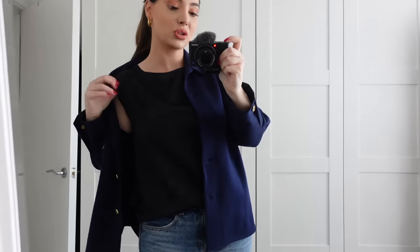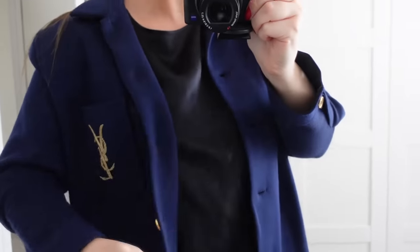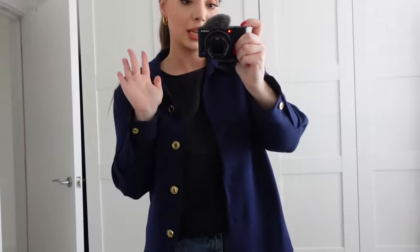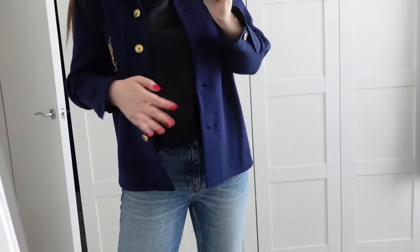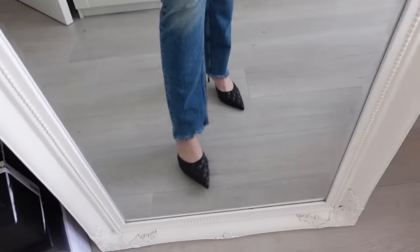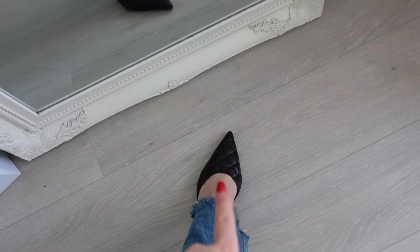Alright, so I put on the jacket properly. This is the beautiful top. As you can see, it is a t-shirt. Let me come up close. Can you guys see? And it is a great layering piece. You can layer under jackets. Then I put on a pair of jeans. These are old ones from Zara. And the shoes, again, old Zara ones, but they look like a Chanel classic flop.